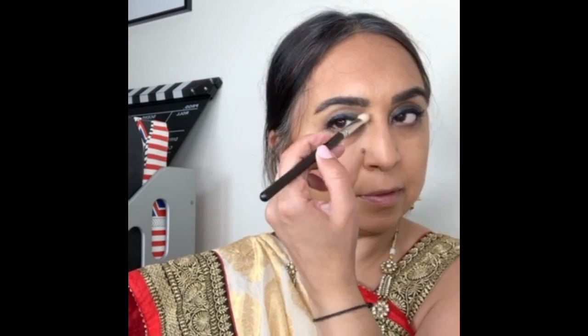I'm going to take a really flat brush, a really thin one like this, and what I'm going to do is I'm going to contour my nose slightly. So I'm just going to do a bit of this. I am also, because I've given this a bit of warmth, I'm also going to take it a little bit here. Again, I always do these things at the end.